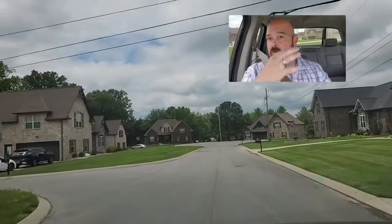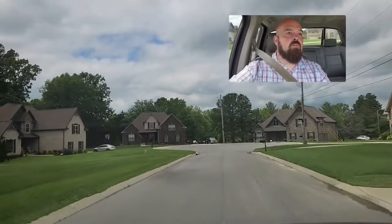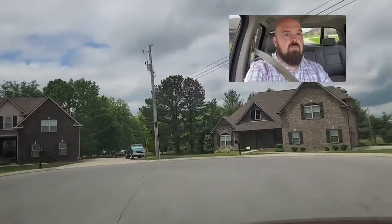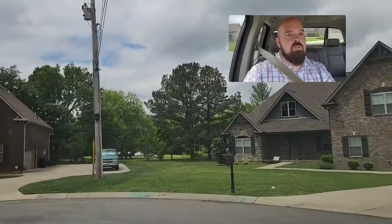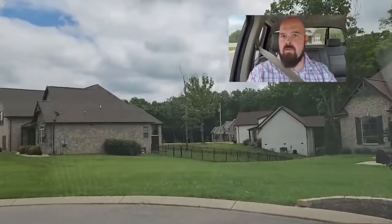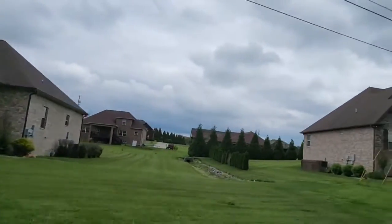So here, we're just gonna go down this cul-de-sac so we can turn around so you can get a good view of a couple of the houses. There are areas, of course, like anywhere, where homes will sit for a very long time. Westbrook is not one of them. This is one of the more sought after neighborhoods in Greenbrier and really in Middle Tennessee. This is one of the nicer neighborhoods out there.